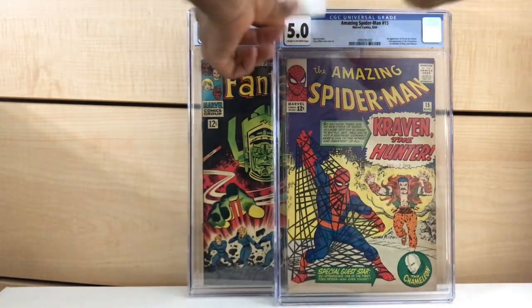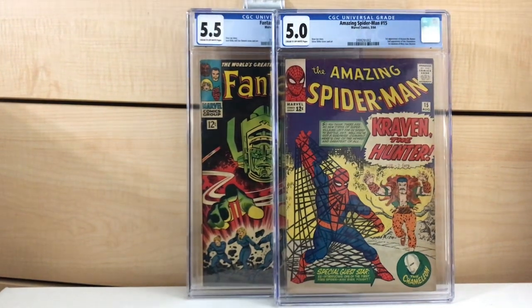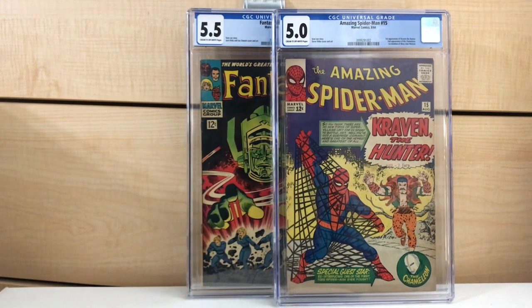Okay, but I've got two other copies of Fantastic Four number 48. So those will pair nicely. Do I need to grab those? I don't think I need to. But I've got a Fantastic Four number 48 in a 3.5 and in a 4. So those will pair nicely when the time is right. Next up.